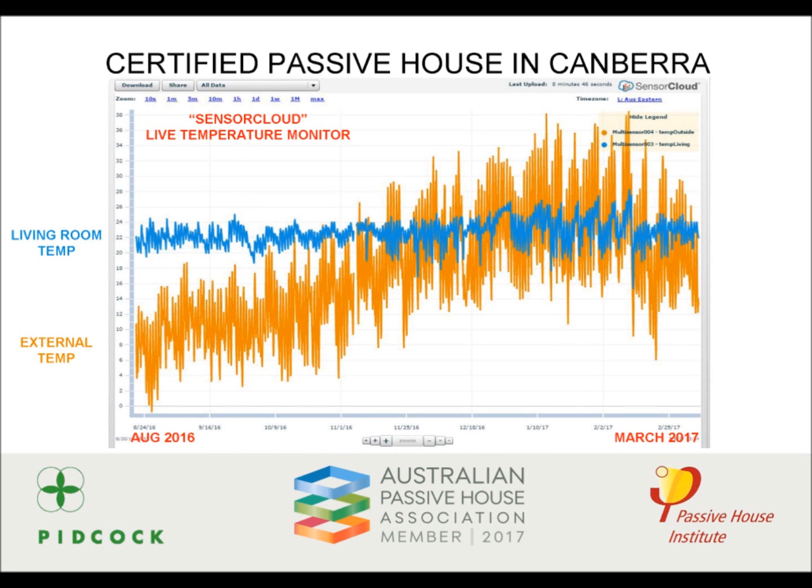Harley has been keeping extensive records of temperatures in all areas of the house. Here we see results from the temperature meter in the living area and how this sat in relation to the external temperatures. Keep in mind that this is a house with no mechanical cooling system and uses only the mechanical ventilation heat exchange for heating. You can see how the internal temperature has been maintained within the comfort band of 20 to 25 degrees for the vast majority of the time, with a few peaks over 25 during the consecutive 40-degree days last February. I think you'll agree this is a pretty good performance.